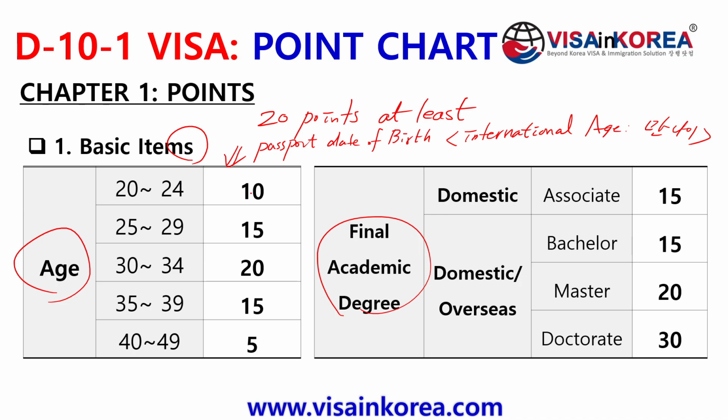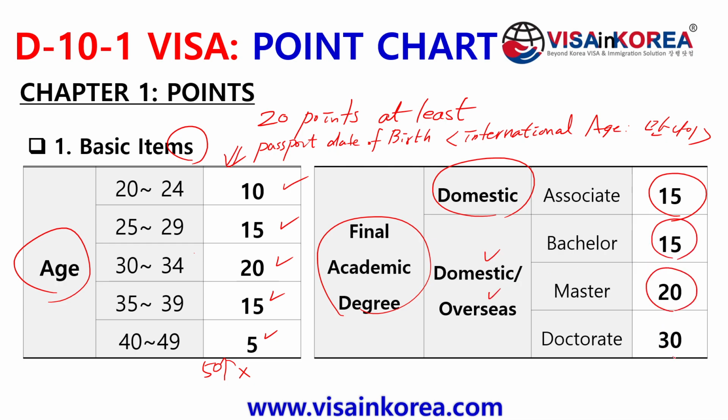For age, 20 to 24 gets 10 points, 25 to 29 gets 15, 30 to 34 gets 20 points, and 35 to 39 gets 15 points. 40 to 49 gets 5, but for 50 and above there are no points. Less than 20 years old also gets no points. For the final academic degree, domestic means you graduated from one of the Korean universities: associate degree 15. For domestic and overseas, bachelor's is 15, master's 20, and doctorate 30.